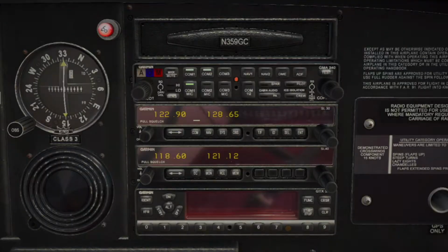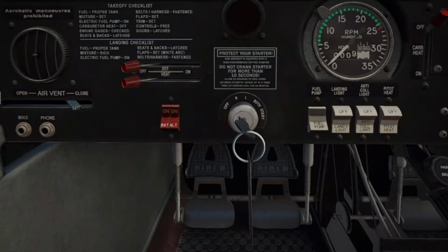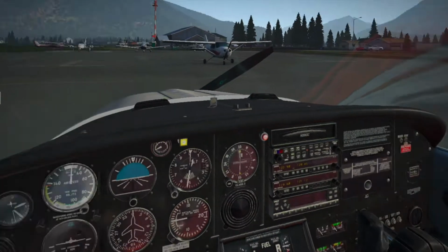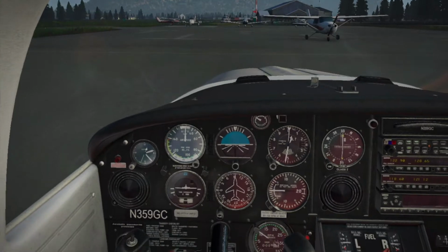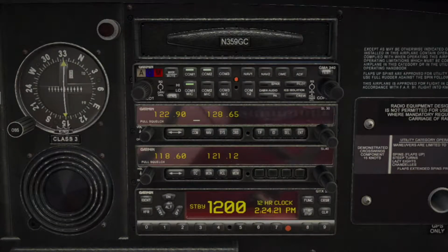Fuel pump on, fuel pressure, fuel pump off, magnetos to both. Have a look around, clear prop, and ignition. There we go. Transponder standby, squawking VFR, 1200.